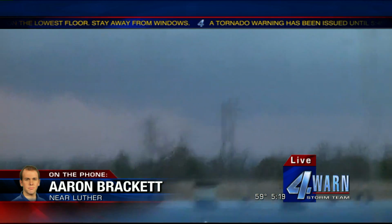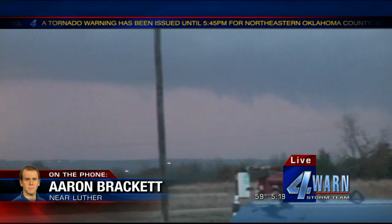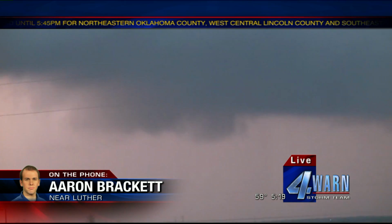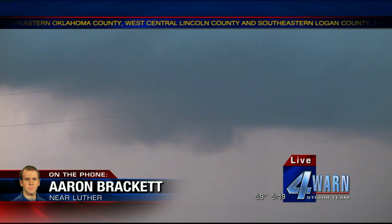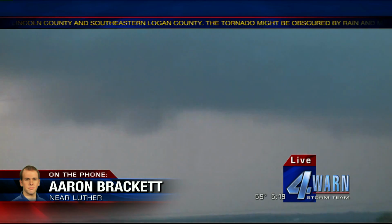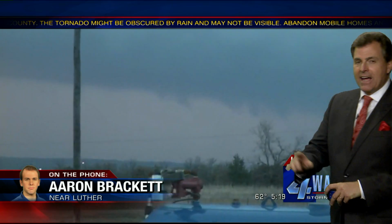The sirens have been intermittently sounding in our area. We are just off to the south of Luther right now. This backlit storm continues to move off toward the northeast at a pretty good clip. So likely I'm going to get back on the road here. We're going to get a little bit closer to it and continue to follow it, Mike. But I can report to you right now from our vantage point, no tornado, nothing touching the ground. Okay, Aaron, appreciate that. Hang with us.